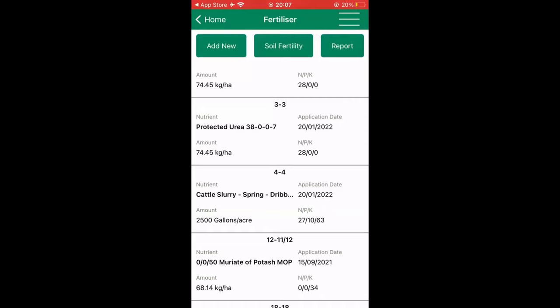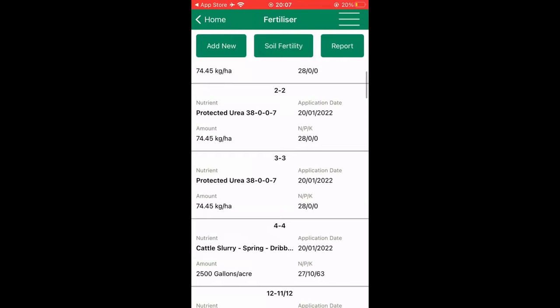And if you look at the amount of nitrogen in that 2,500 gallons, it's nearly the same as 23 units of urea. So I suppose slurry, look, it's not to be messed around this year, and we need to use it to its full potential.